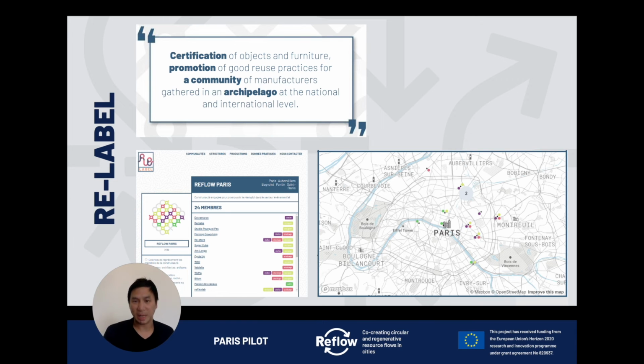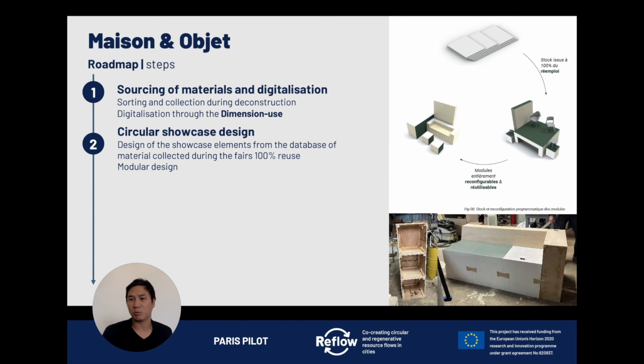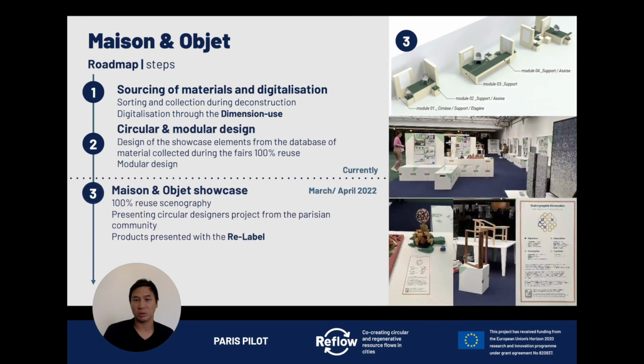And we will now see a case study where we applied all these tools. It was Maison et Objet, a fair about design and home, happening in September and January. In September 2021, we saved 3.5 tons of wood that was normally going to the trash. With this wood, we made the scenography of an exhibition, and then this scenography had a third life being used as furniture. So now you can see the result.